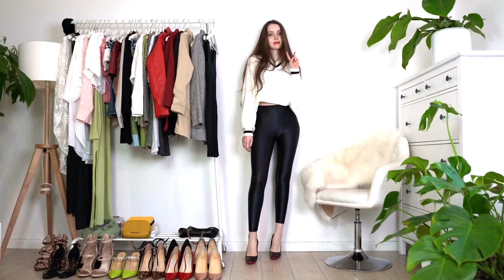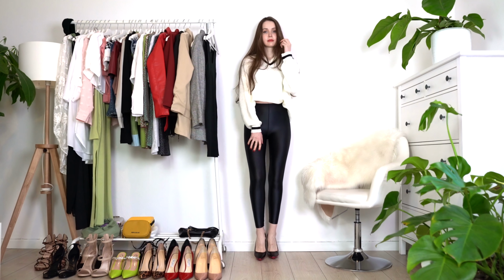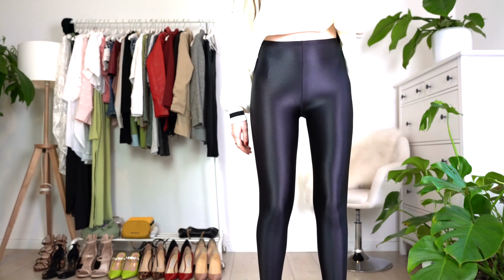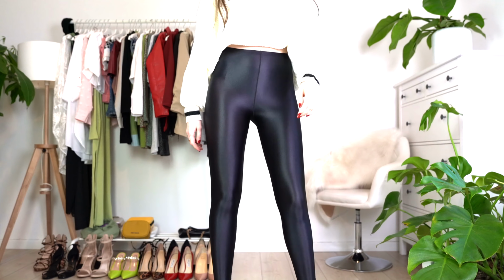I really love how this outfit turned out. Casual yet stylish. What do you say? Have you made up your mind on your favorite outfit? I actually got one more look to show you, so let's see how it goes.